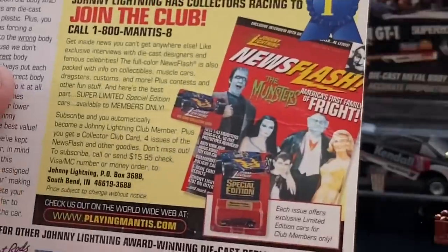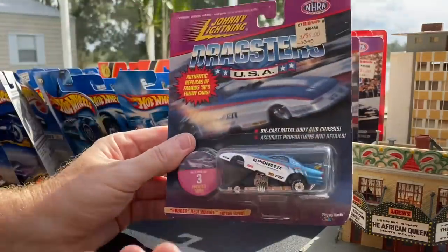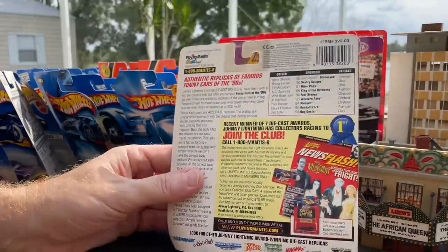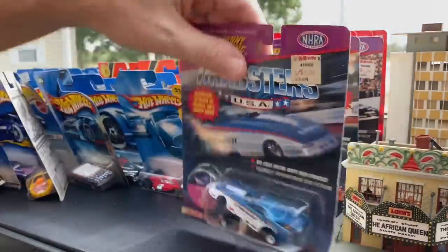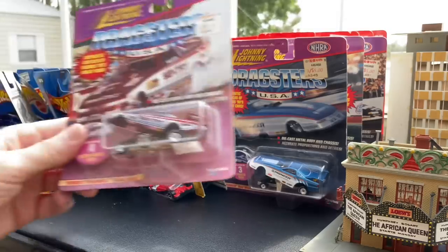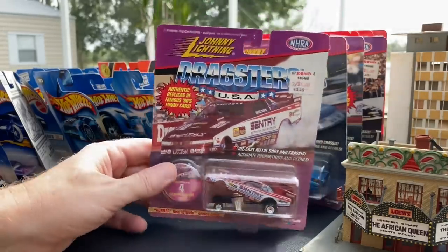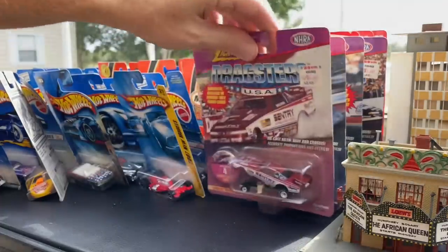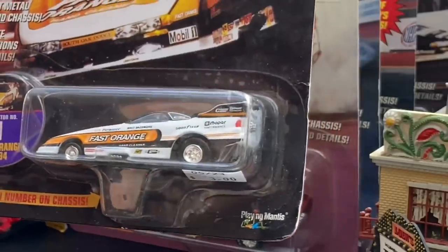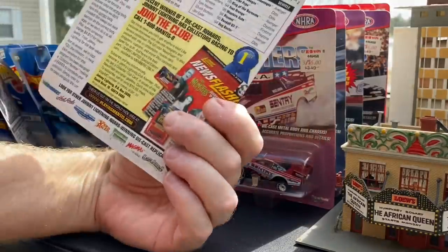I like the Munsters. And Pioneer car. Three for $5. Man, I almost got that deal. Not quite. Another rubber tire car. Sentry. Same stuff on the back. These ought to be fast. These are not rubber tires. Fast orange. Plastic wheels and tires. That's a neat one. Same stuff on the back.